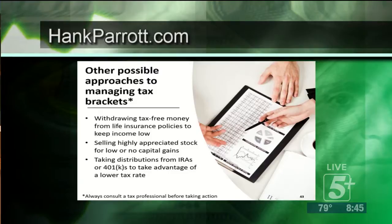Selling, and this is one of the ones that we use quite a bit, is selling highly appreciated stock for low or no capital gain. So if we're managing your tax brackets and we manage selling off of stocks and stock mutual funds with the capital gains there in such a manner that we keep you in the lower brackets, we can zero out potentially any tax on those gains, or at the very least pay a lot less tax than we might on ordinary income tax rates. Now there's a lot of talk, and if you just watched the Democratic debate, you heard it. They're wanting to tax that.